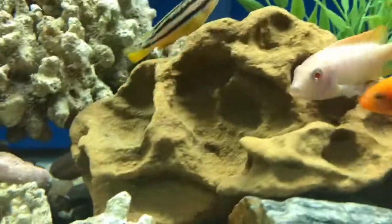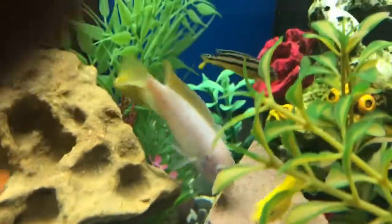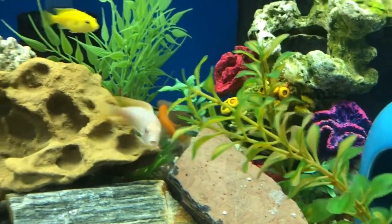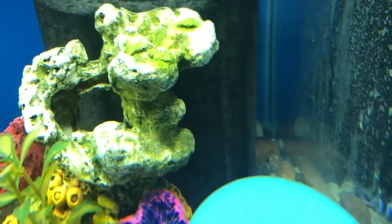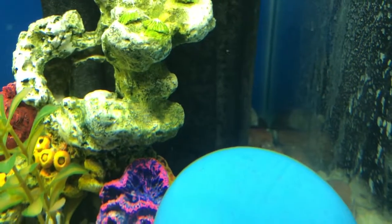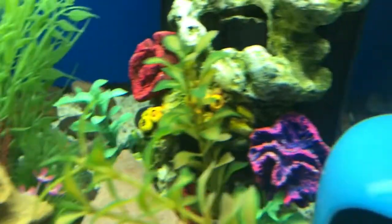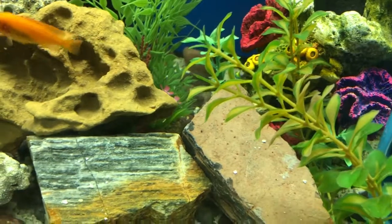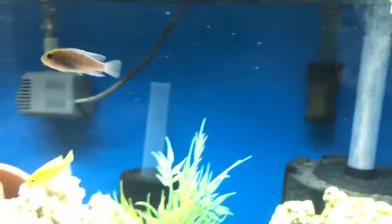Of course, you guys know this one. They're pretty common, the red zebra, yellow labs. I have a Demisoni here. This is his house, but he's not the boss. Normally he's pretty aggressive, but you see him in the back hiding. I have a Synodontis, a catfish, in here also. So yeah.